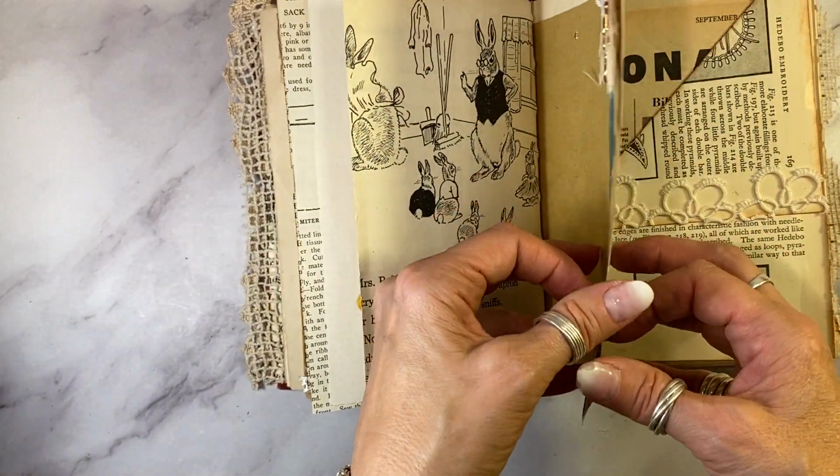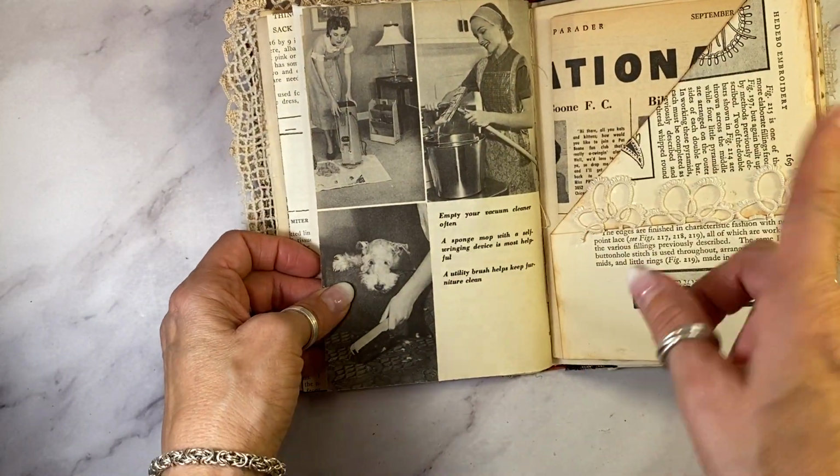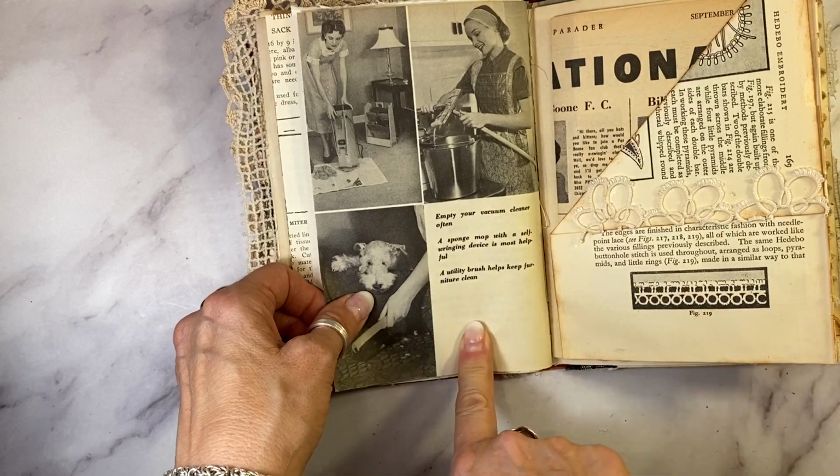Children's book page, vintage paper here. This is the 1950s page, or 1940s. I love this one. The Encyclopedia of Housekeeping.